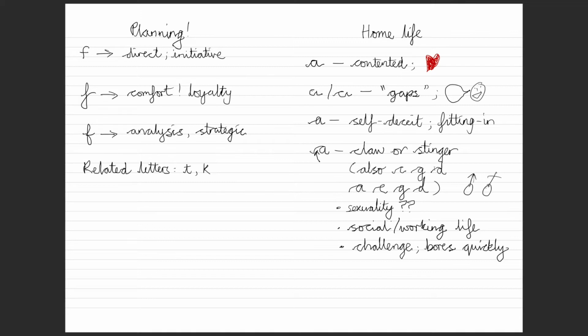And obviously depending on other parts and traits in their writing, that could be extremely negative. That could be, I only like a bird, what's the challenge? And once I've had her, boom, she's gone, out of my life, whatever, next one. So just be a little bit on your guard if you see a stinger. But as I say, there could be a myriad of reasons for it.